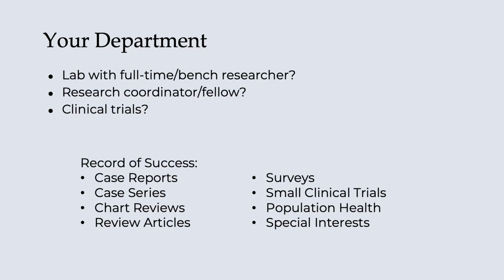These are some aspects of your home dermatology department that you should consider when thinking about doing research with them. If you don't have a home department, this can also apply to your mentor or someone you're working with on research. So you want to ask them questions about the department or your mentor, like, do they have a lab with a full-time or bench researcher? Do they do clinical trials? Do they have a research coordinator? Do they have research fellows? All of these things will influence what type of research you're able to do with the department or your mentor.